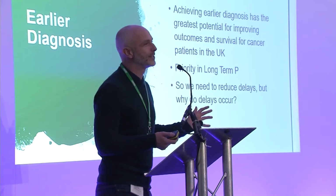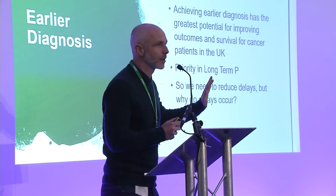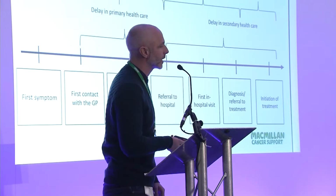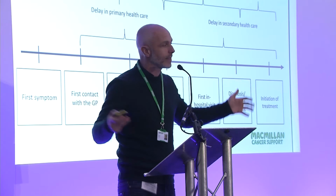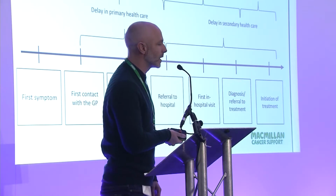And so we do need to reduce delays, but why do these delays occur? I could spend so much time on these next slides, but time's not permitting. But again, it's just to get us reflecting on why delays occur. So this slide and this next slide by CRUK are just really looking at where the delays occur in that cancer pathway. So again, it might be worth having a look at these when you're at home.